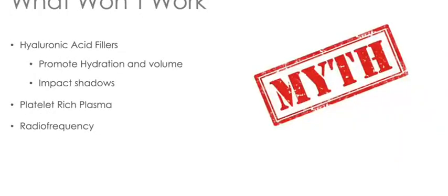Now, what won't work are hyaluronic acid fillers. They are great for solving problems with shadows. They're great for adding volume, but they don't decrease pigmentation. Nor does platelet-rich plasma, so PRP, and nor does radiofrequency. That's great for skin tightening. If you want to go a bit more advanced, you want to really be looking at potentially lasers and peels.